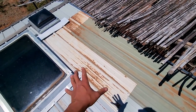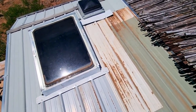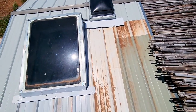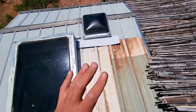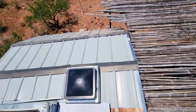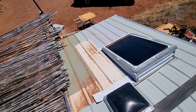I need to clean all this off and I'm gonna put a coat of paint over the entire thing so that way it doesn't look like a weird meth lobby kind of situation like a lot of our neighbors. But that's a project for another day. I'm just so happy to have this thing pretty well wrapped up and sealed up and just gotta clean the build site now.